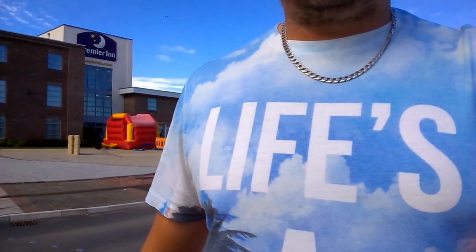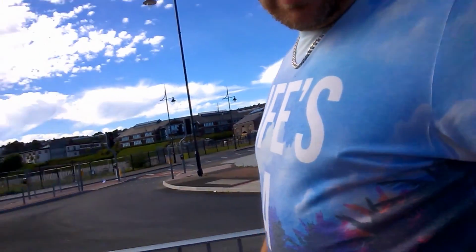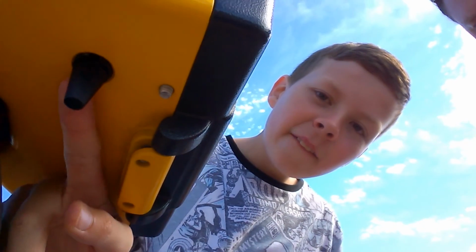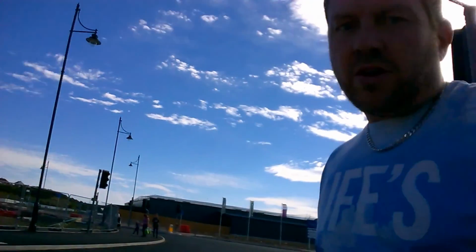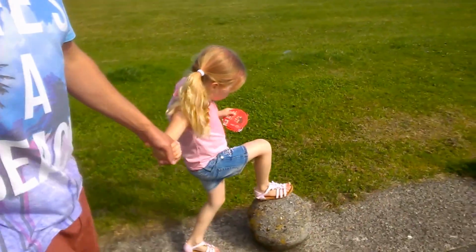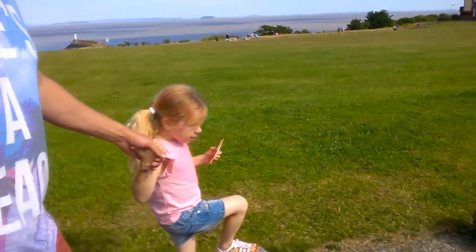What are you showing us there, guys? On the bottom of these, what have we got? The little spin thing. Move your hand so we can see it. When the green light comes on, it starts spinning. For blind people. Wow. Did you know that? It's green. Spinning.